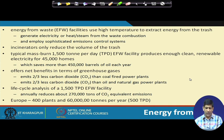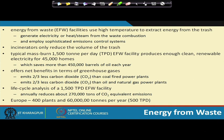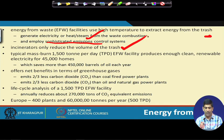Energy from waste facilities use high temperature to extract energy from trash, generate electricity, heat or steam, and employ sophisticated emissions control systems. Incinerators are different: if you use an incinerator, usually for hazardous waste or biomedical waste, it only reduces the volume of trash and makes it less harmful. Typical mass burn is 1500 tons per day.